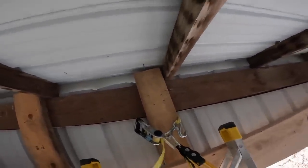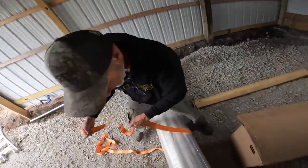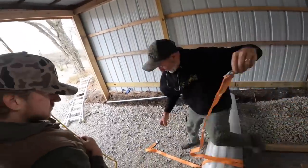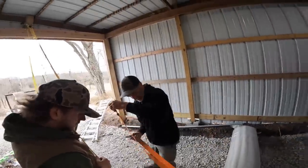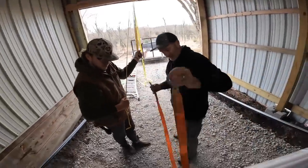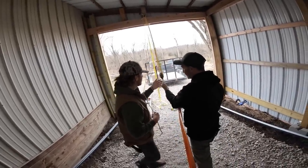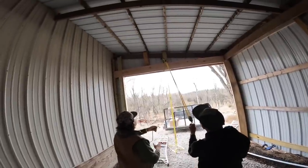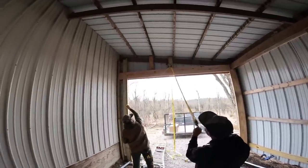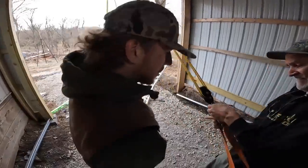Okay. Let's go around one time just so it doesn't slide out on us. I think it'll get us close enough for sure. Get that to pendulum. Of course, I took the ladder out. I know, I hate that thing. There you go. Okay.